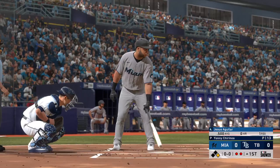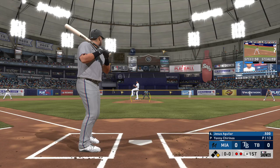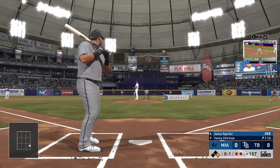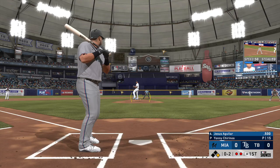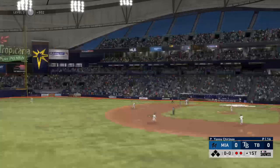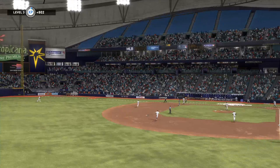Now to the plate, Jesus Aguilar. Man at first after the two-out walk. From the belt, kicks and deals. That one's down around the knees, taken for a strike. Just got the corner that time with a fastball, strike two. Don't expect too many more high fastballs in this one. And we'll have to leave it there as this is strike three.